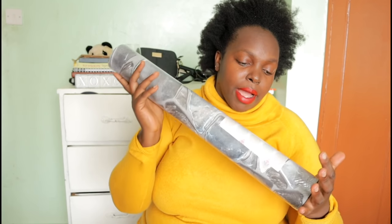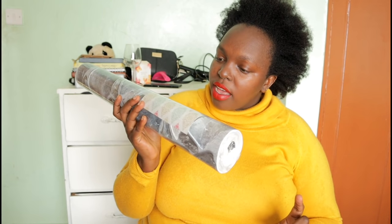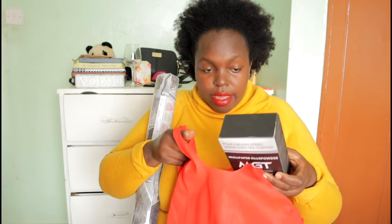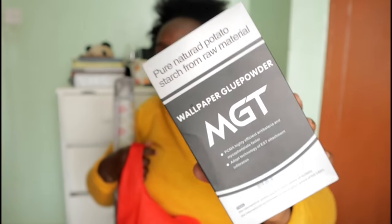But this wallpaper, its roll size is 10. That's the specification of it. I bought it at 700 Kenyan shillings, only one roll, but surprise, surprise, you have to buy the pure natural potato starch wallpaper glue powder. It has to go with the wallpaper. So this glue powder was 450 Kenyan shillings.